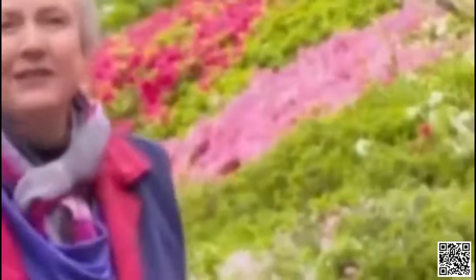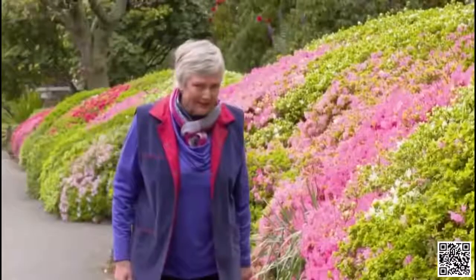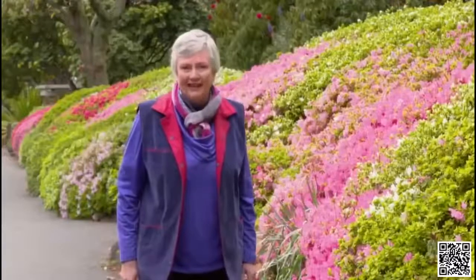But the garden's main draw card is its massive collection of over 25,000 rhododendrons and azaleas. And it's spring when you really should come to see them in action. Absolutely magnificent. The slopes are alive with vibrant colour.